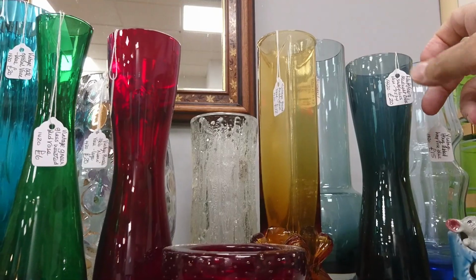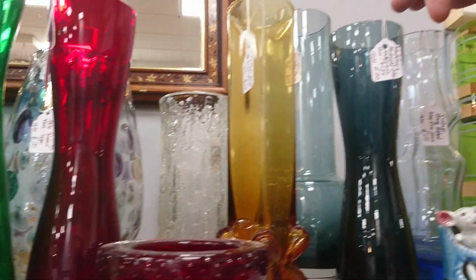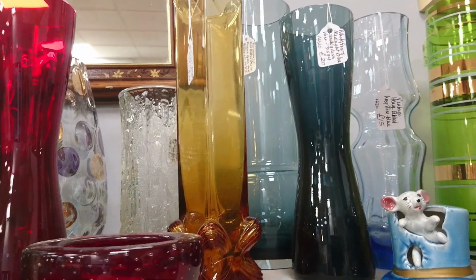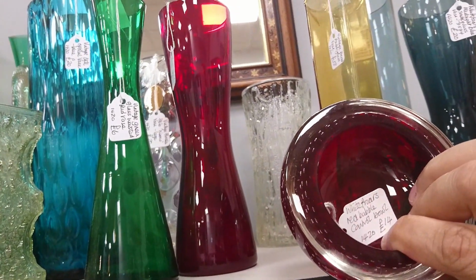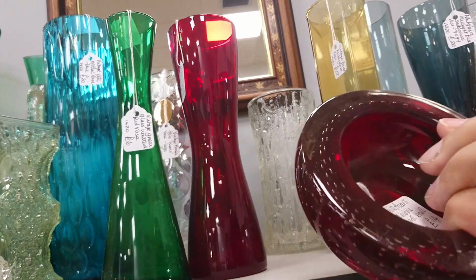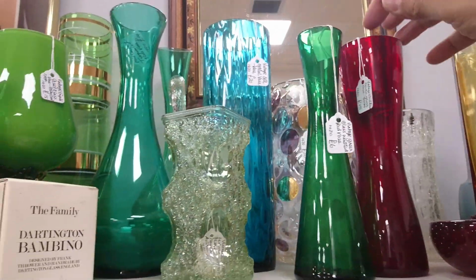It's the Whitefriars. Oh yeah, that's the sodium glass one. Yeah, Whitefriars. Not everything Whitefriars is lead crystal. Listen to this. See, that should ring better than that if it was lead crystal. This is Whitefriars 9099 pattern. So that's quite a little dodgy, little tiny one there. And another Whitefriars.